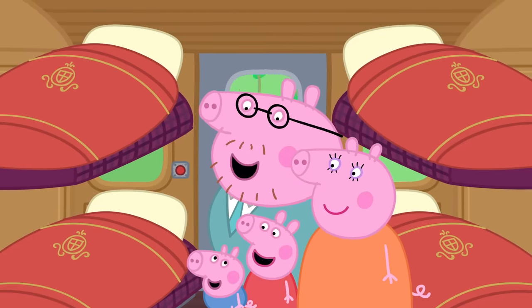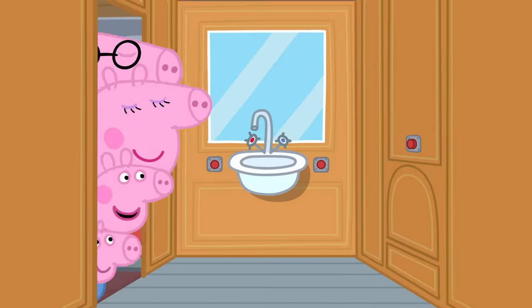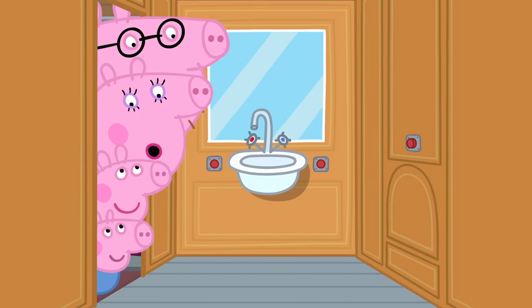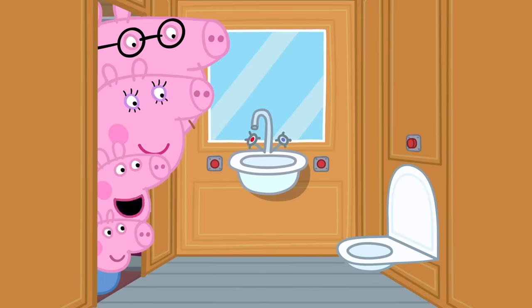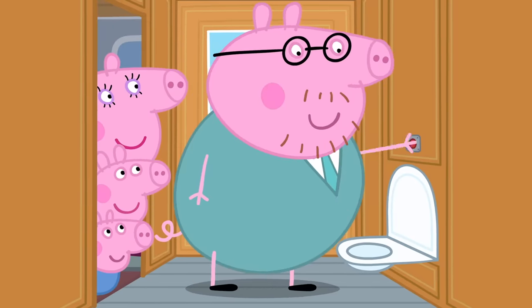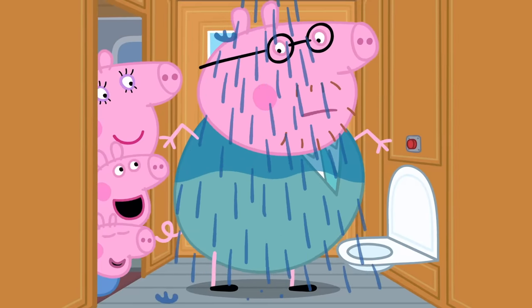Magic beds! And here's where we brush our teeth. A magic bathroom! There's a little basin with little taps. And that's not all. A magic toilet! I wonder what this button is for. Daddy has found the magic shower!